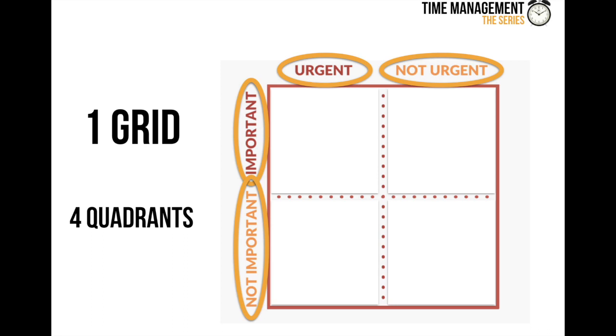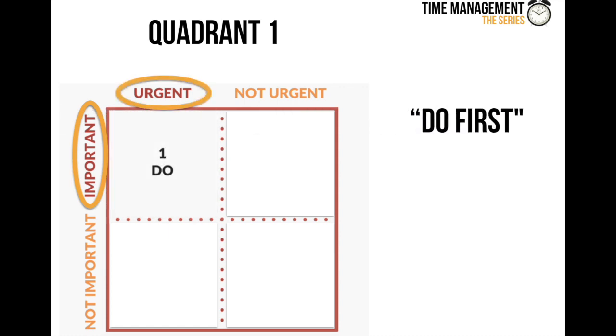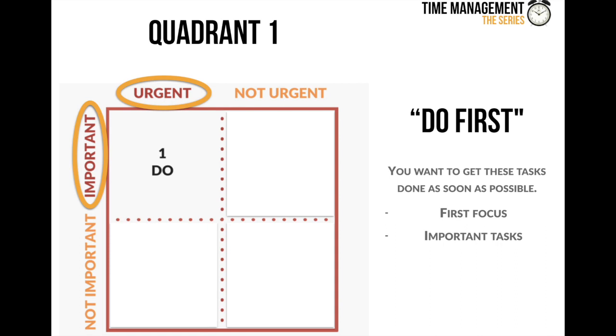So firstly then, quadrant number 1. It contains tasks that are both urgent and important. These are do first tasks because they're most probably critical for your life or career in some way and need to be finished right away. You want to aim to get these tasks done as soon as possible.